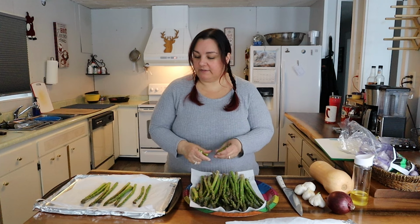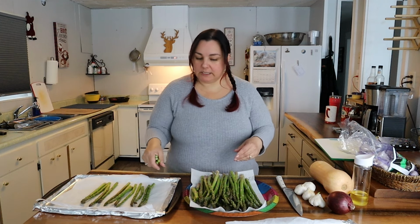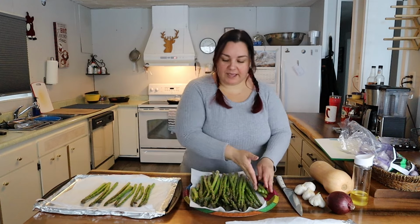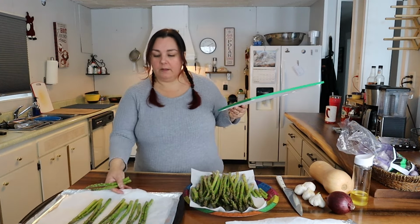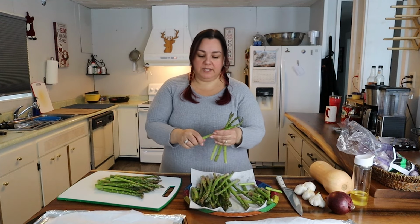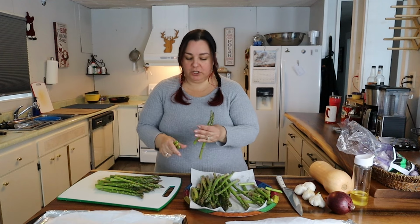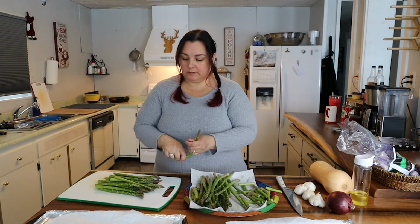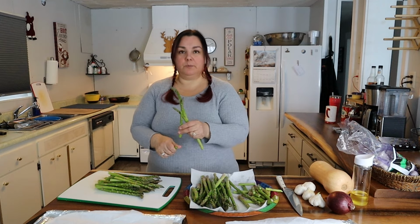I'm wondering if I should have cut these into smaller pieces. Maybe I should do that. I'm gonna pop the ends off and then cut them into smaller pieces. Let's do that. But these asparagus must be in season right now, because these are looking good. Right, springtime veggie.